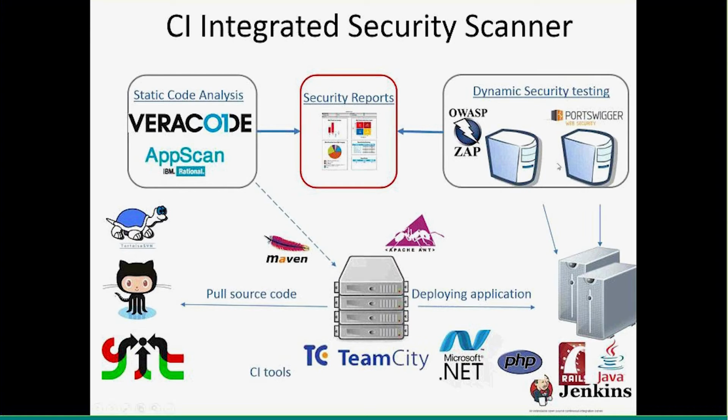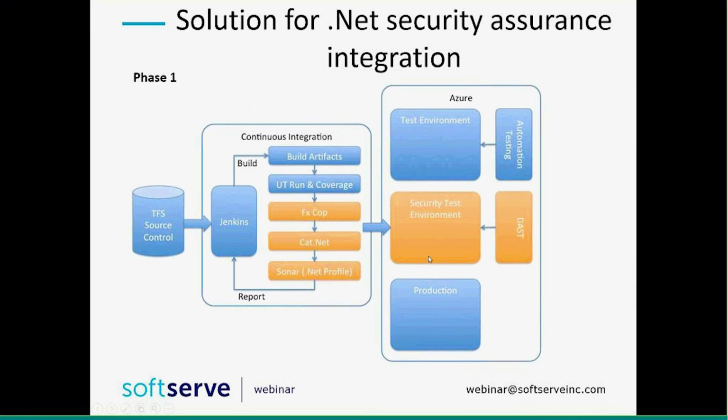And then another scenario: if your code base is too complex for static code analysis, you can implement dynamic security testing by deploying the built application to some testing environment and then executing fuzzing security testing against this deployed and running application. So which technologies are covered by these tools we have experience with? It's mostly .NET, PHP, Ruby on Rails, Java, and many others.